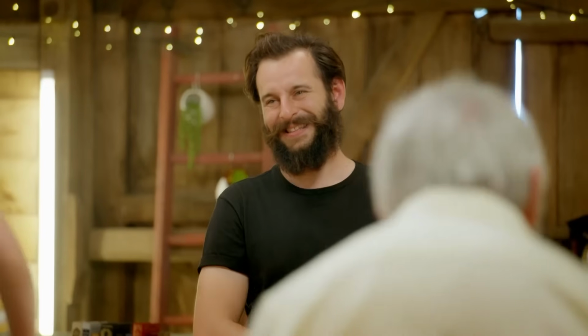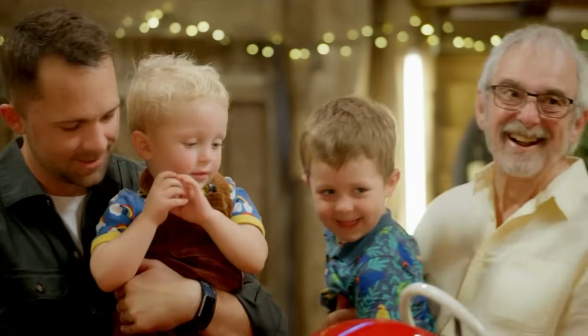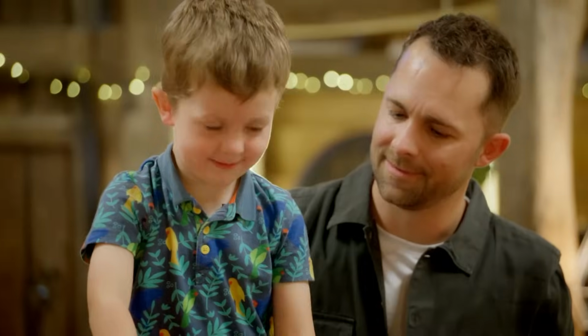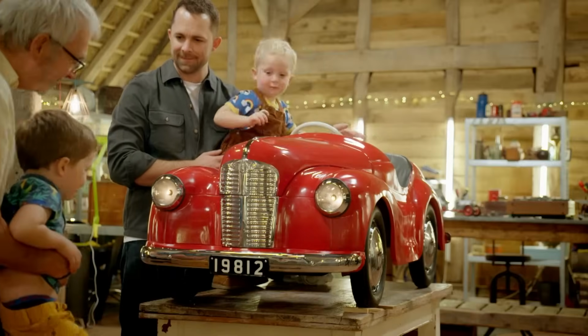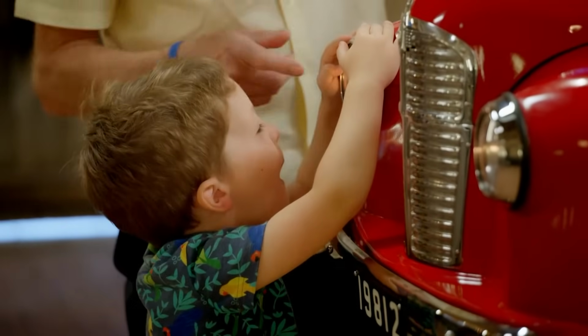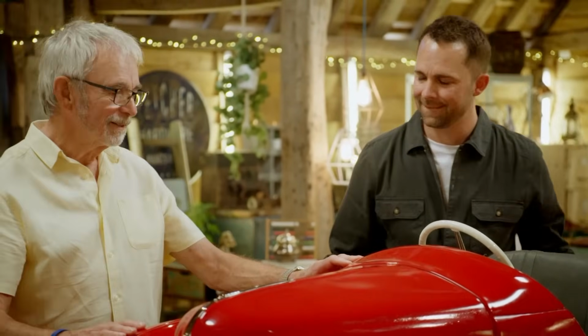What's that? The horn works. You can press it. I can't remember when that last worked. Can you touch this? That's it. Look. Everything's working. Did it work? Wow, they are. Wow. Tom, I didn't expect that. That's absolutely amazing.